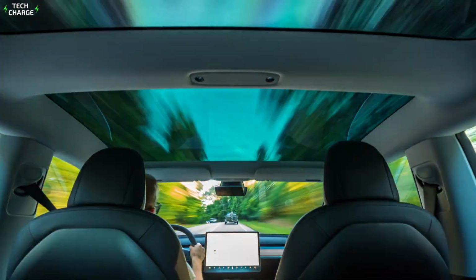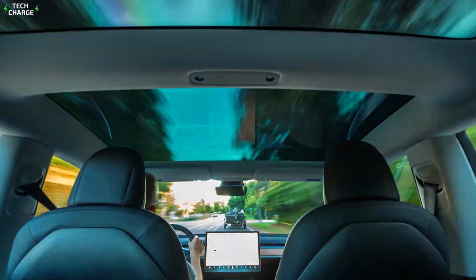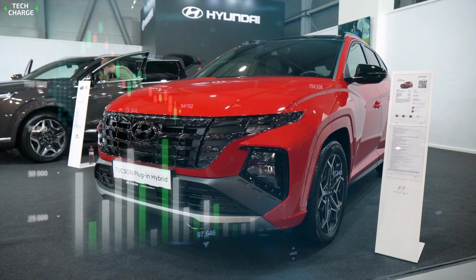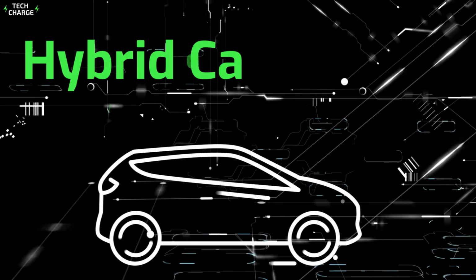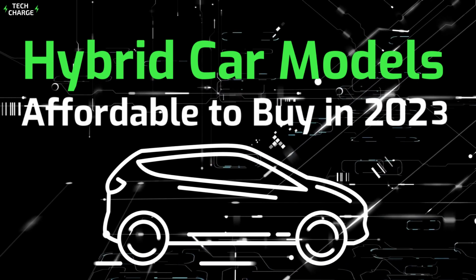Although electric vehicles and hybrid cars may save fuel and maintenance costs in the long term, however, their initial cost of purchase is still high. Not all hybrid cars are hyper expensive, and the good news is, there are new hybrid car models available in the market that are affordable to buy in 2023.